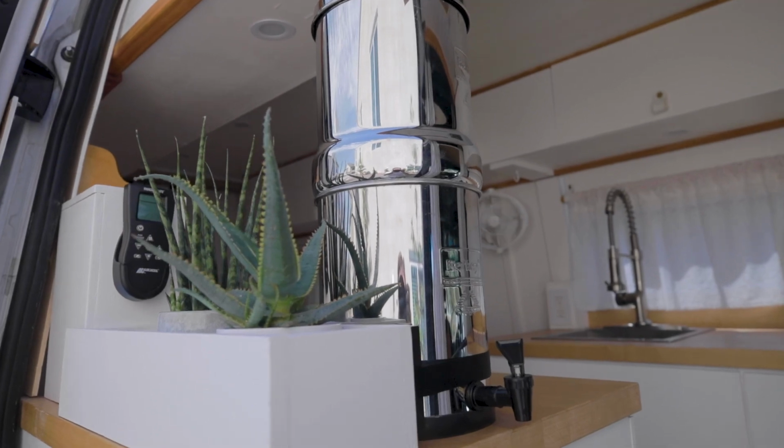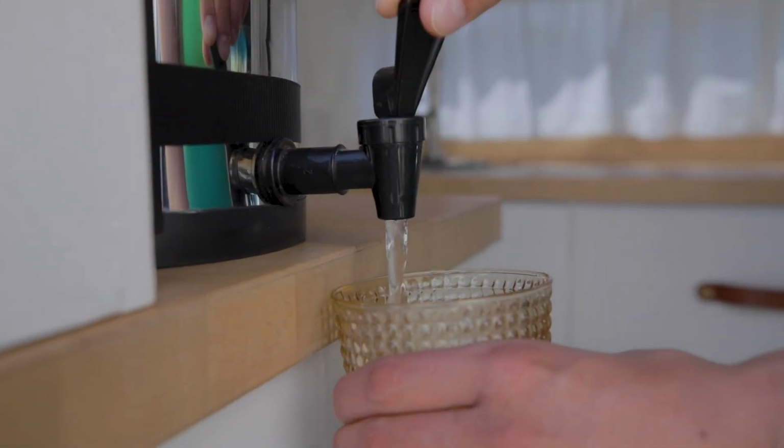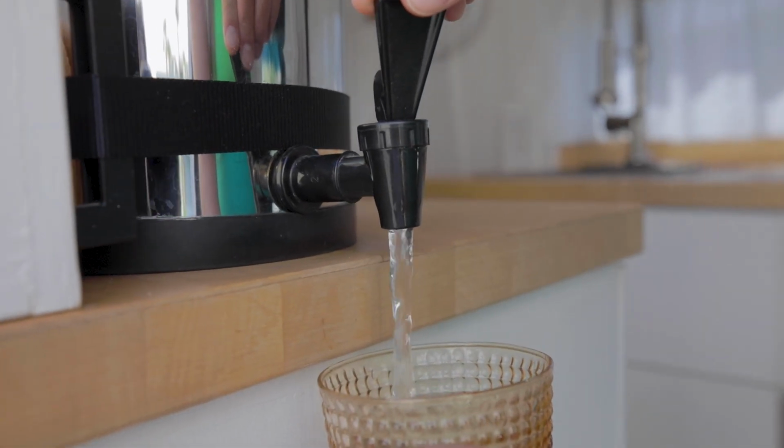Regarding the drinking water, we have a little water filter from Berkey with 2 charcoal filtration units. We use that water for drinking and ice making, and sometimes cooking.